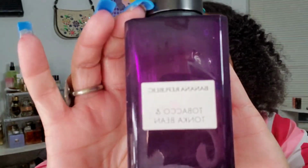You can find them at Burlington. If you can find these at Burlington or Ross, I found some for $19.99. This is Banana Republic Tobacco and Tonka Bean.